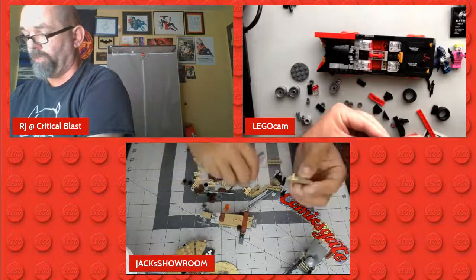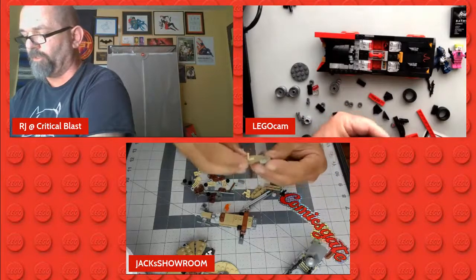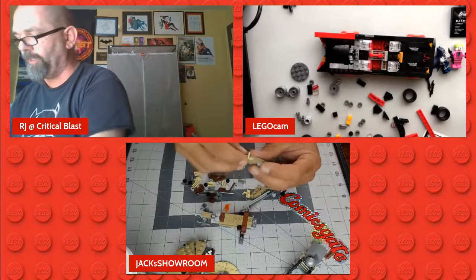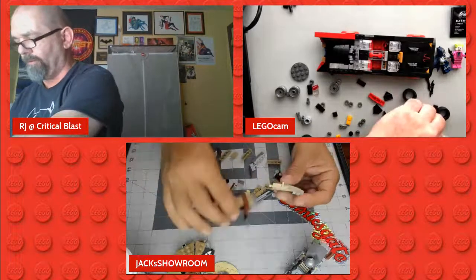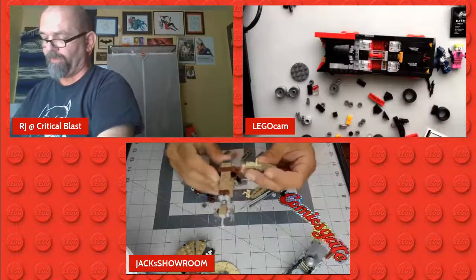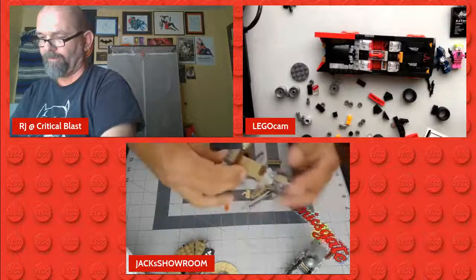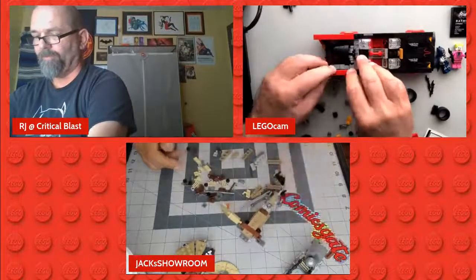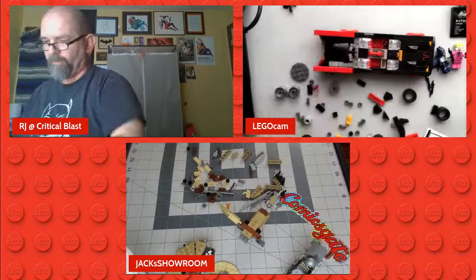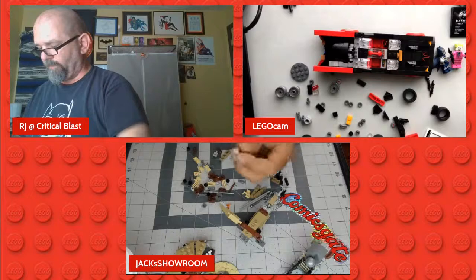I'm waiting for them to build the Avengers after-battle shawarma set. What? They have that scene? No, I said I'm waiting for them to do that. Oh, that would be a cool scene, dude. Good idea. Yeah, really cool idea. You'd get a lot of minifigs. Yeah, I would totally buy that one.